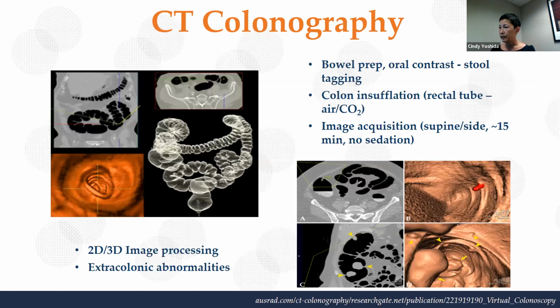I'm going to talk a little bit about colon cancer CT colonography. CT colonography is a CT scan, uses both 2-dimensional and 3-dimensional imaging. You have to take a bowel prep for this, and really the reason for that is that it's a little bit of oral contrast for the CT, and it tags the stool so that the radiologist who's reading it doesn't mistake stool for a polyp if it's stuck to the colon.